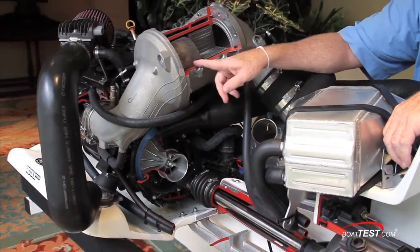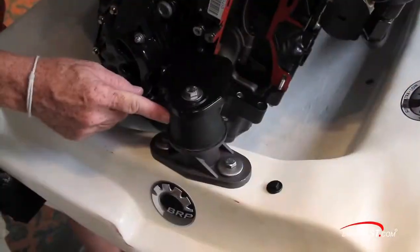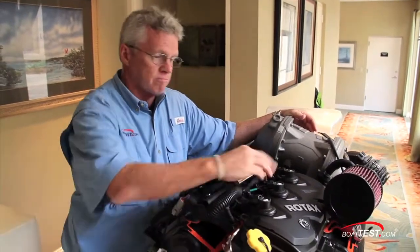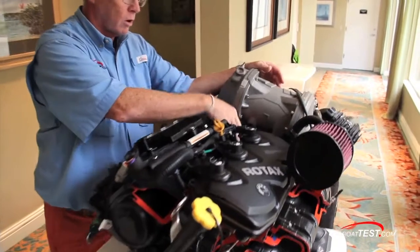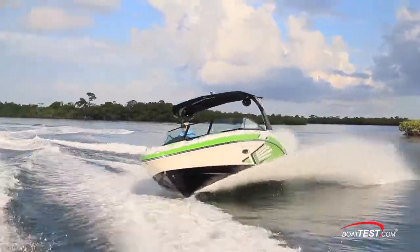And this engine is catalyzed, supercharged, and intercooled. Notice the vibration-reducing engine mounts. Let's not forget the ease of serviceability. Dipstick, oil fill, oil filter, air filter. Now let's get her underway and see how she performs.